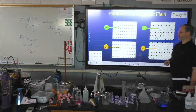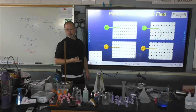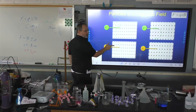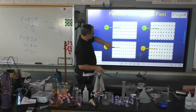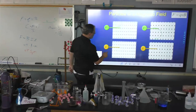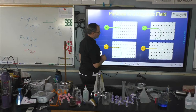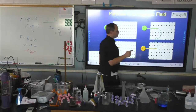And then electrons. Electrons do the exact opposite of positively charged particles. So if an electron comes into a magnetic field, you can move your thumb down, or you can use the right hand or the left hand rule. So left hand rule? Yeah. And thumb down. So this electron is going to be curved away this way in a circle. And this electron is going to curve up in a circle.